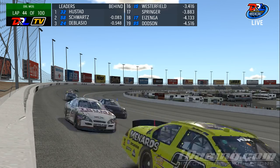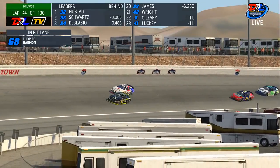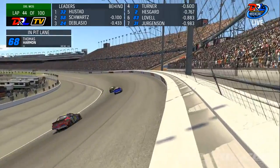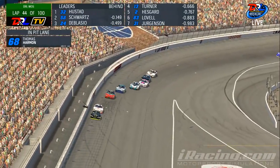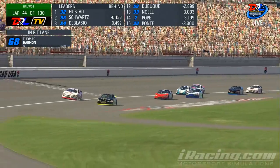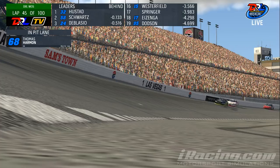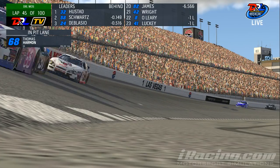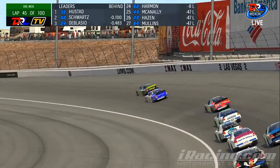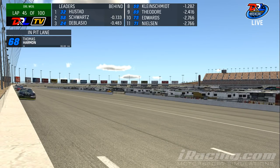It really is. But up here up front, Jonathan Schwartz has re-caught Wade Hustad here, and he's going to try maybe a little bit on the outside here, and they're single file behind him. And this top group, with the caboose being Matt Kleinschmidt, has kind of pulled away from the second pack, which is led by John Theodore, which you mentioned earlier could have just a little bit of damage here. But John Theodore, Austin Nielsen, Bill Edwards do top off that second pack.